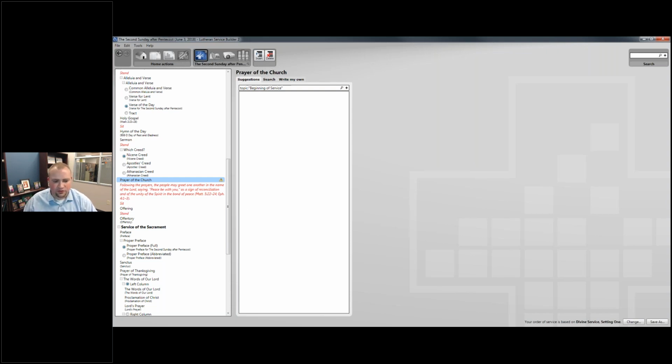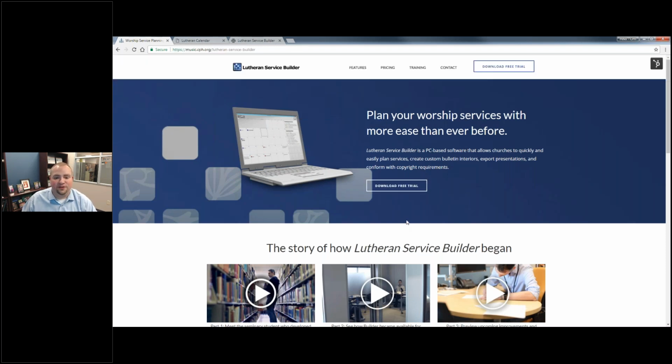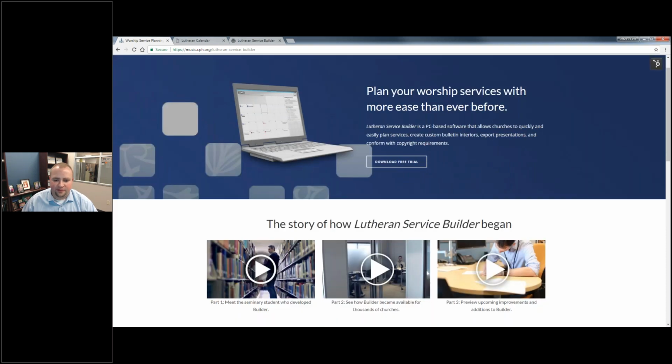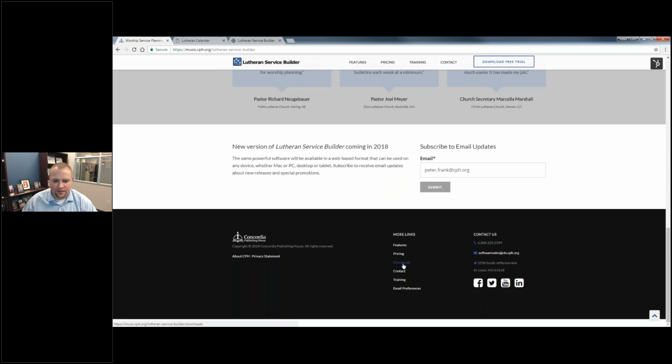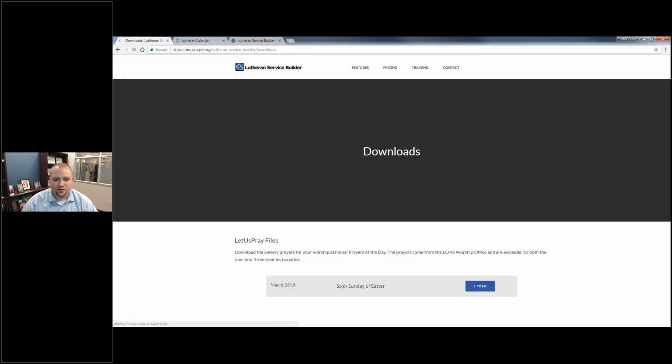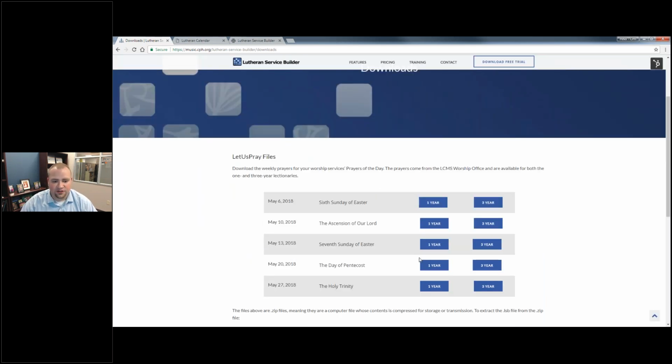So if you go to LutheranServiceBuilder.com, it'll take you to our website. That's just a shortcut to get to music.cph.org/Lutheran-service-builder. Hard to remember that, so just type in LutheranServiceBuilder.com. And then in the bottom, in our footer, there's a link called Downloads. This will take you to our Let Us Pray files. These are prayers put together by the LCMS Worship Office that are appropriate for the days in the church year.